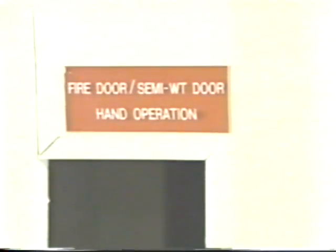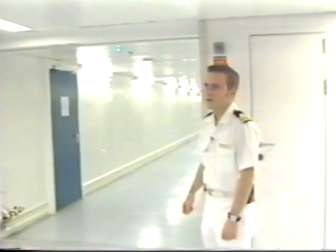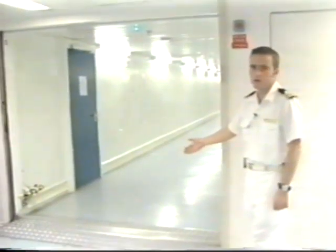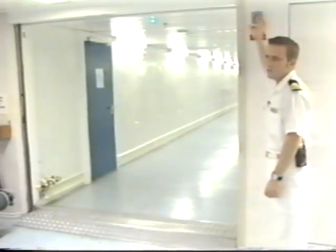And this is a semi-watertight door on deck number 4, which prevents minor floodings between the sections. This door is a very slow operating door, and also you have to be careful with the door step as the door closes. The door is closed by pressing this button right up here.